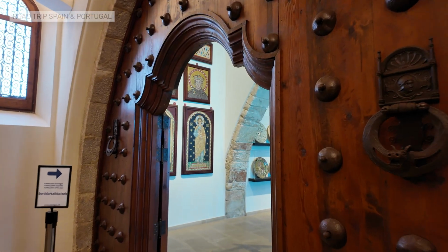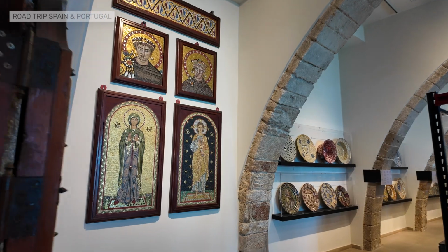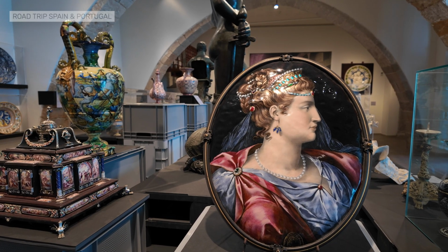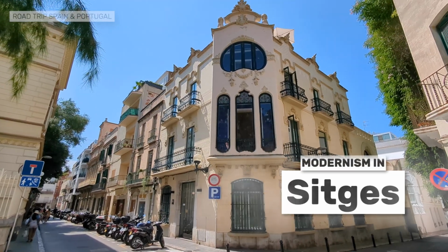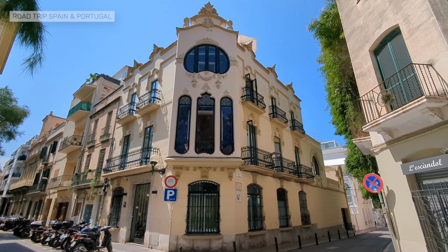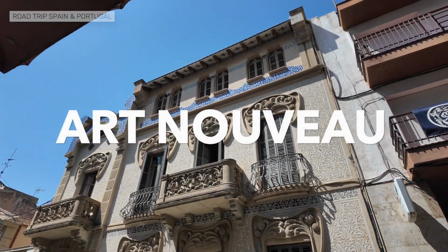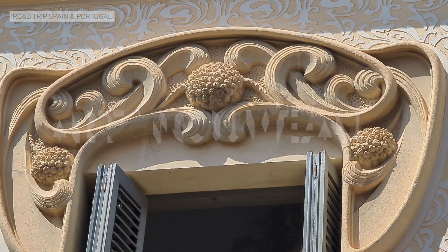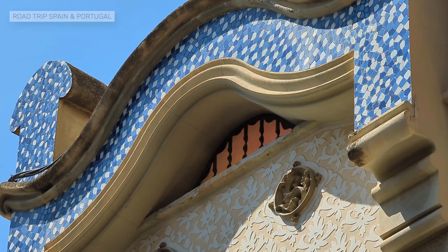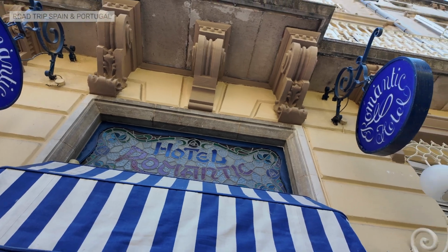In addition to the museums, there is another typically Catalan artistic style that can be seen in many of the streets of downtown Sitges. This is modernismo, the Spanish version of the late 19th century and early 20th century style known in other countries as Art Nouveau. Modernist buildings are scattered throughout the center of Sitges, so keep your eyes open as you stroll through town.